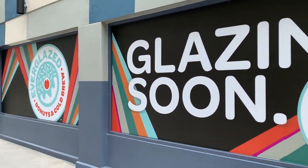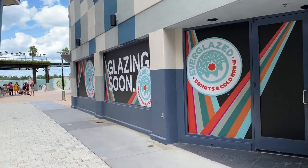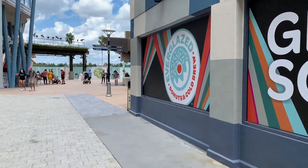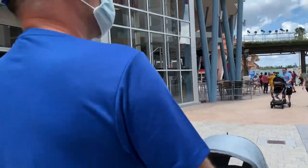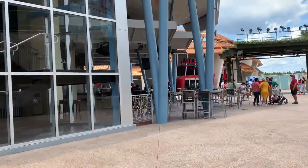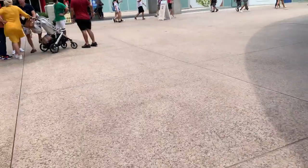Check this out, guys. There's going to be a new donut place coming, Everglaze Donuts and Cold Brew. Yum. There's been a lot of changes with businesses coming into Disney Springs. Like, they were supposed to have Ample Hill Ice Creamery, but they filed for bankruptcy and were bought by another owner, so they're not coming. We've got Splitsville right here. Some outdoor drinking. There's another Vista Solar in the same fan.